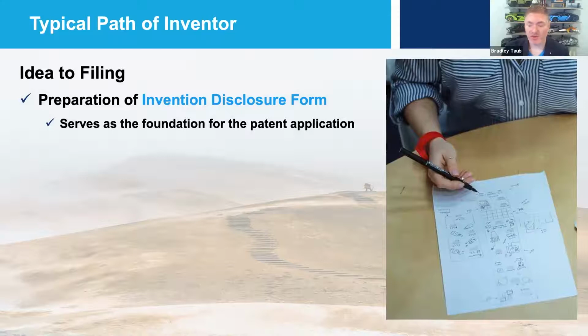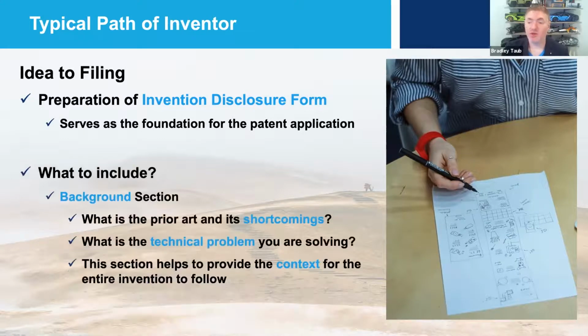So after you've kind of fleshed out your invention and you've determined that it's feasible and you want to move forward protecting it with a patent, the next step is preparing what we call an invention disclosure form, or an IDF. This is going to serve as the foundation for your patent application. So what do you include in this? Most companies have a standard template IDF. We work with a lot of different companies, and sometimes we provide them with one.